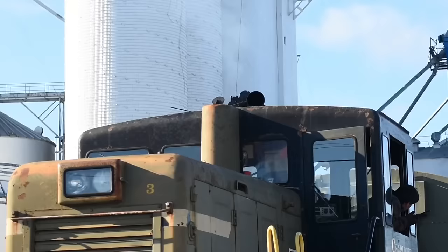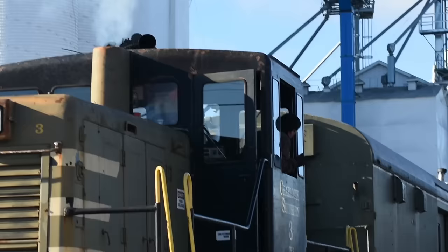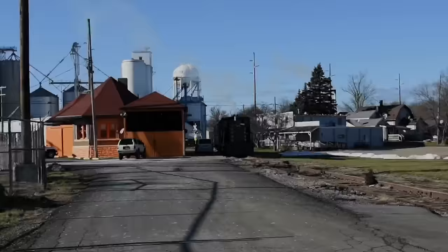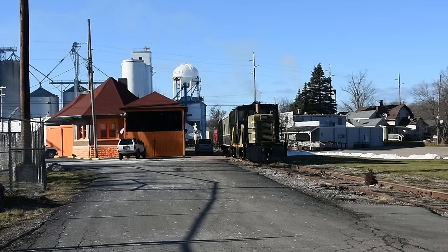The number 3 would block traffic at M50 for close to half an hour due to brake problems on the other two coaches already at the interchange. Once the setoff was complete, the number 3 would pull back by the station as it approached Washington Street. Engineer Eric was nice enough to give us a complete crossing sequence as this unit crossed one of our last crossings.